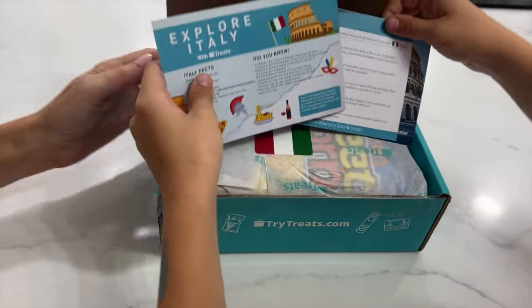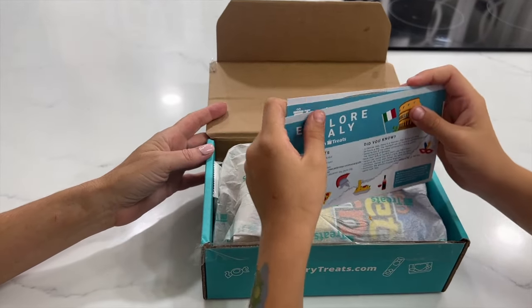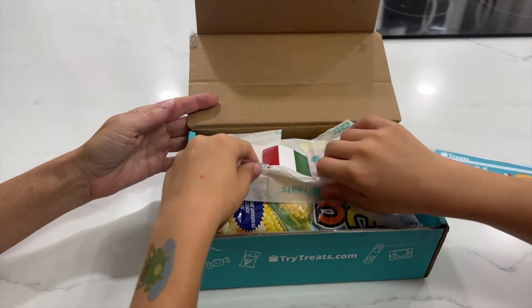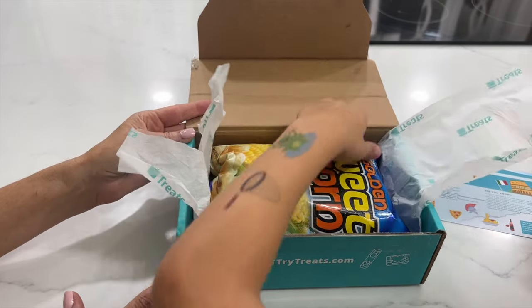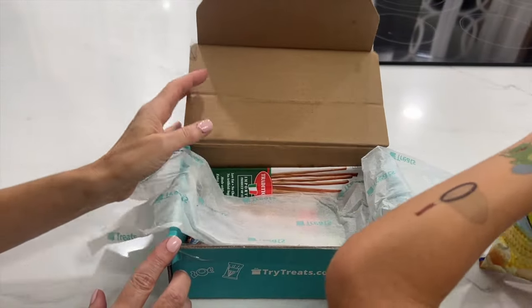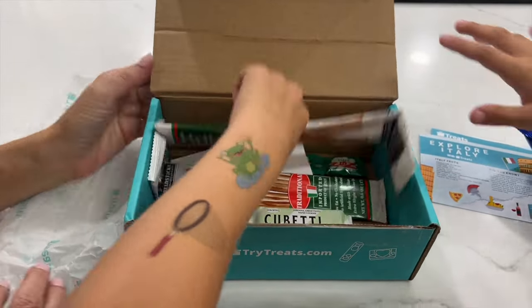This box is from Italy. I can't wait to get started. I can't wait to see what's in it. Okay, open it and we'll see what's in there. So we got some golden sweet corn. Okay. What else is in there?